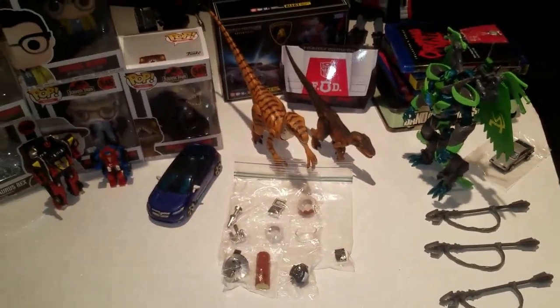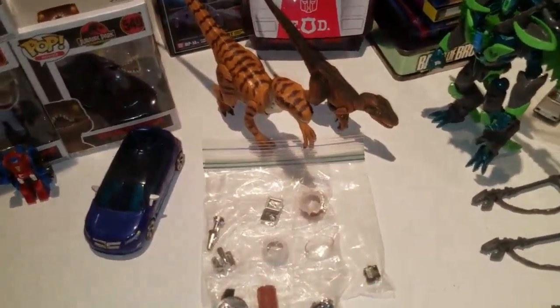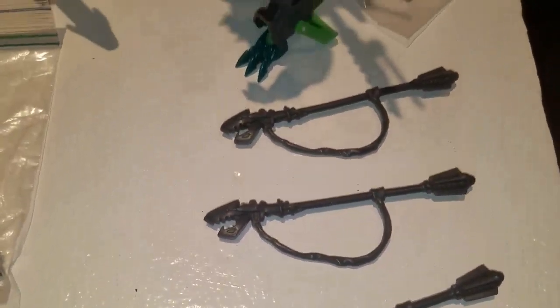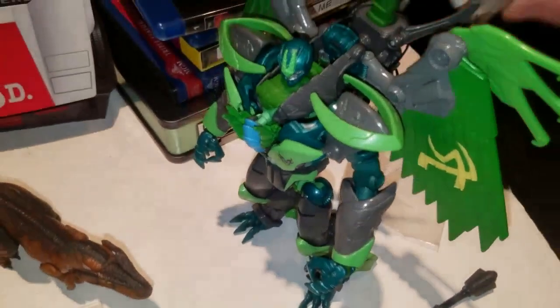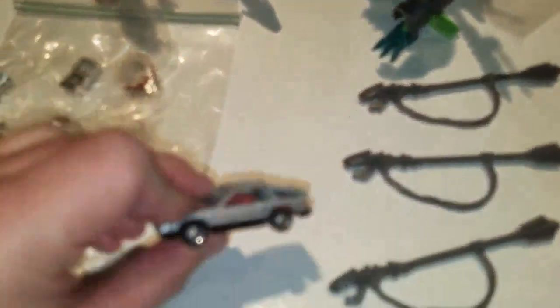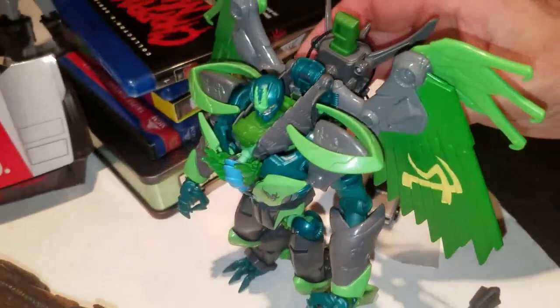We've laid out all the fun stuff that we got at the toy show in St. Louis, Missouri. Okay, so we'll just start it out. Here are some foot soldier weapons. And then we have a Hot Wheel that's for cheap, from 1979.